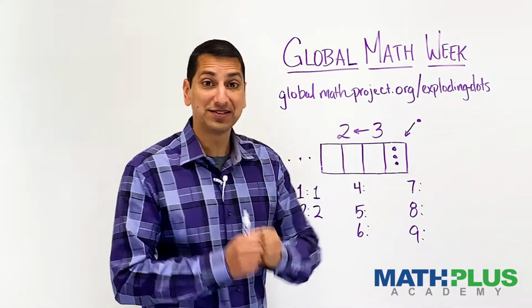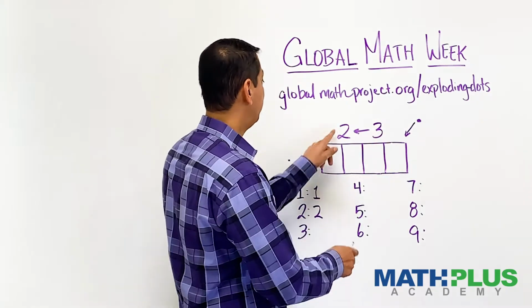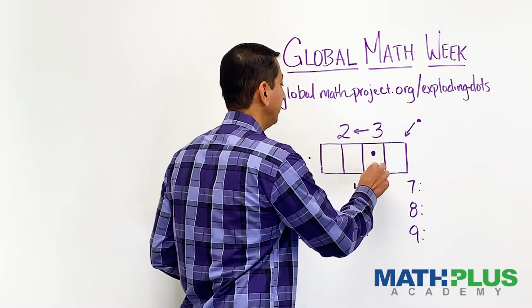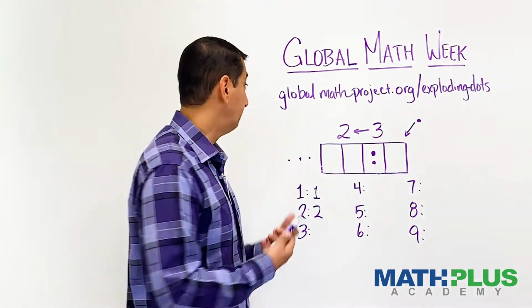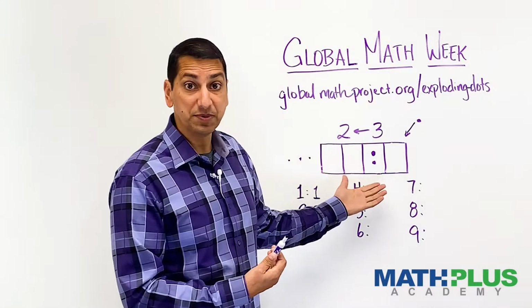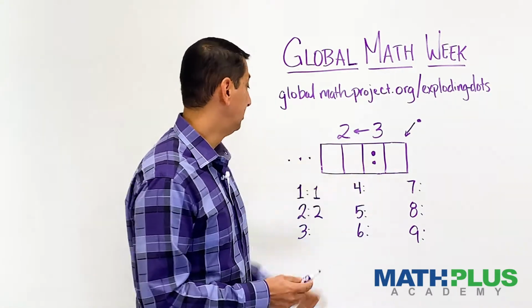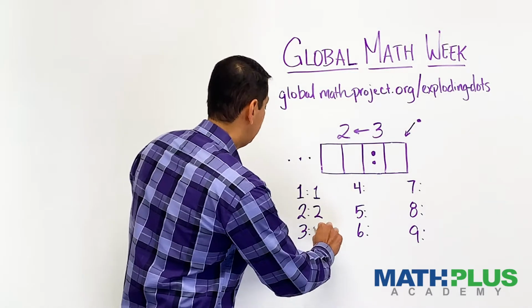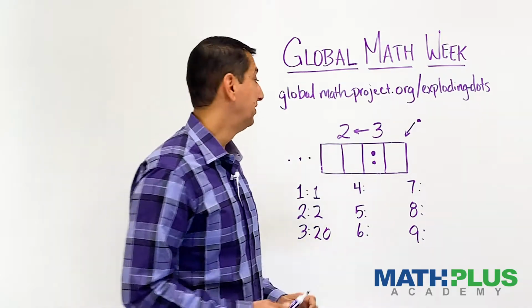3 dots in this box. Kapow! These 3 dots go away, and they are replaced with 2 dots in the box to the left. So that is what happens. Now, no more explosions. I read out the code. All zeros, 2, 0. So the code for 3 is 2, 0. Okay? Not 20, 2, 0.